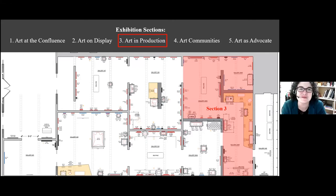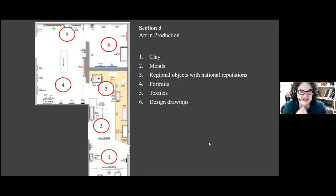And as you'll probably remember, we've decided to present the works in these sections in thematic groupings rather than connected by or arranged purely by time period or purely by culture, for instance. However, section three, if I can advance, there we go, starts from a place of tighter arrangements.